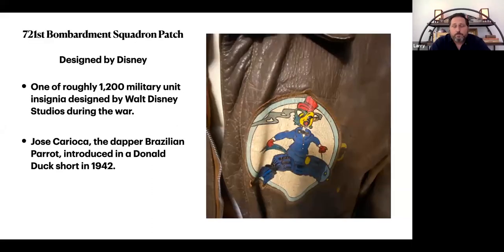Now, the patch, you get a pretty good close-up of this patch here. This is a patch from the 721st Bombardment Squadron. Now, this was designed by Disney. Another interesting thing about Disney Studios during World War II is they had 5 full-time artists in an office, and all they did was create distinctive military unit insignia for the war effort.